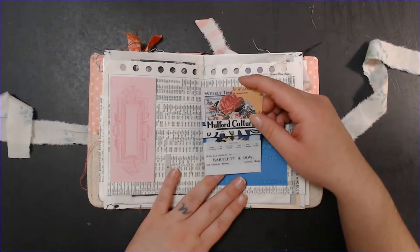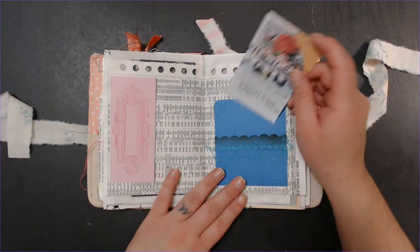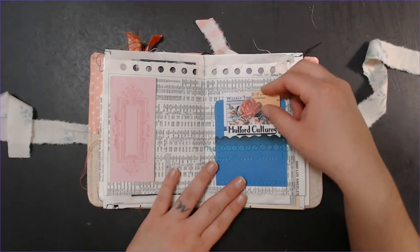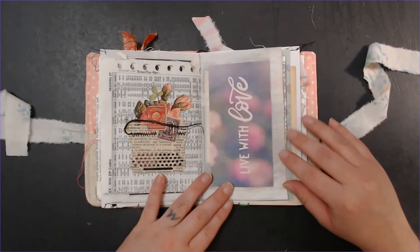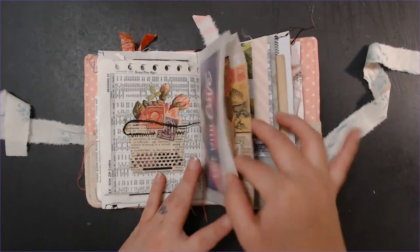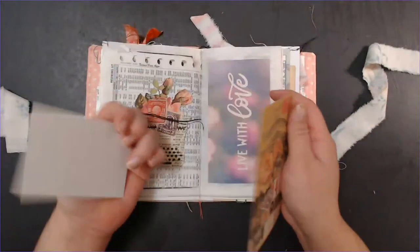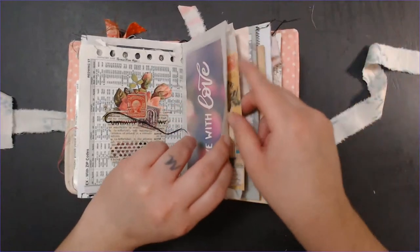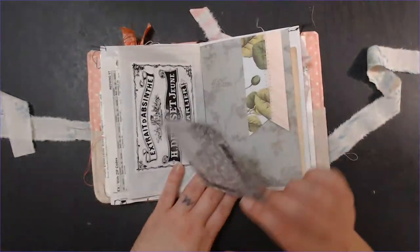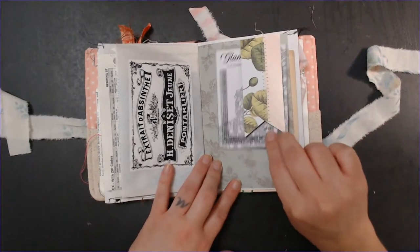Here's one of my own journal cards that I made a long time ago, and I scanned them. I can print them out, and they're great. Of course, that's in my shop as well. And lots of embellishments everywhere, lots of journal cards. I made sure to stuff about 90% of the pockets and 90% of the tucks in here. Here's another one of my button cards. I love it, y'all.